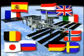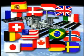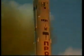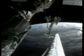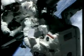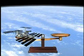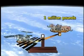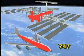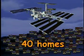By working together rather than competing, top scientists from around the world can collaborate and share information. Using the United States Space Shuttle and various rockets from other countries, it will take more than 100 space flights to assemble the 100-plus components of the ISS. The ISS will be about the size of a football field. It will weigh approximately 1 million pounds, or over 100 adult elephants, approximately total the volume of a 747 jumbo jet, and generate enough power to light up more than 40 average homes.